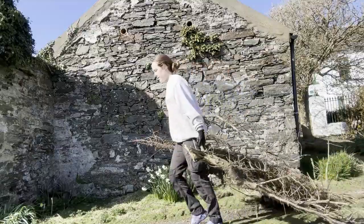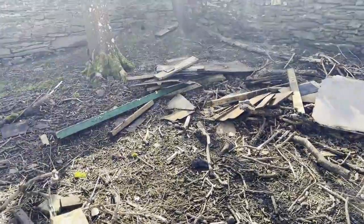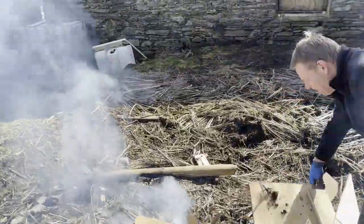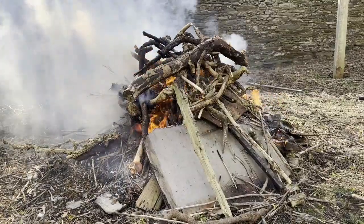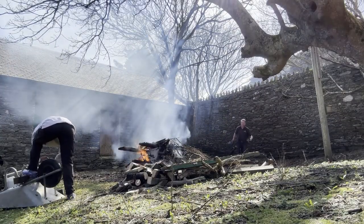There is also plenty to burn. There is something seriously therapeutic and satisfying about having a bonfire. I love it.